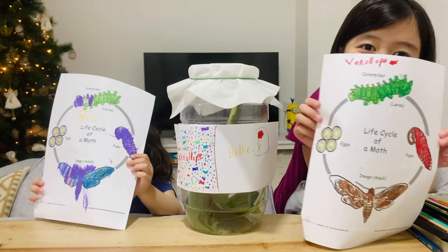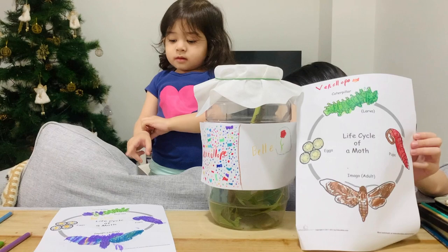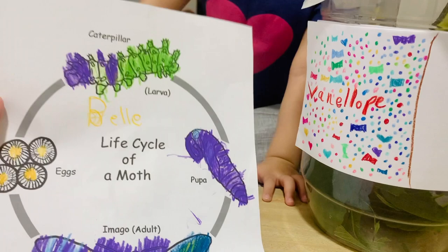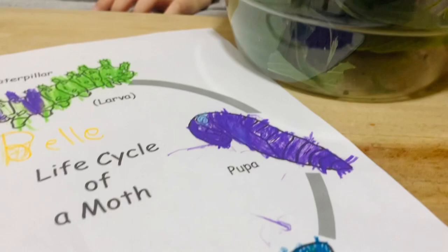And your prediction is it will be brown, right? Vanellope will be brown. And your prediction is it will be blue and purple, and a bit of yellow. This one is blue, green, and purple. Good job. Is that actually possible? Can some moths be like that? Maybe. We don't know, because some moths aren't really nice. Not yellow, just brown.